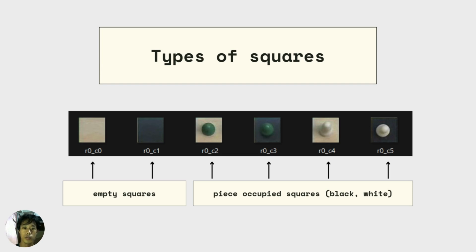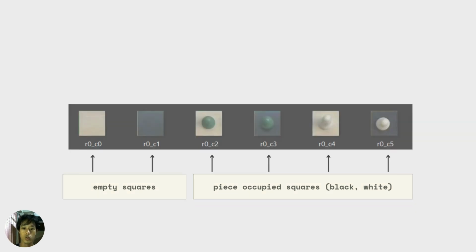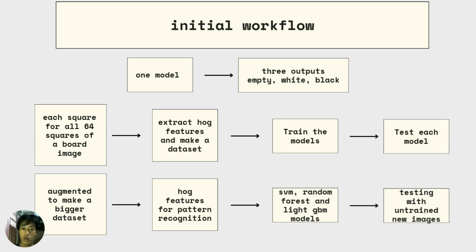We describe each square as either an empty square or a piece-occupied square. Among the piece-occupied squares, there are black pieces and white pieces. The empty squares can be white or black, but it doesn't matter. Our model just needs to distinguish between the empty squares and the piece-occupied squares, and then black and white too. So this is our initial workflow.